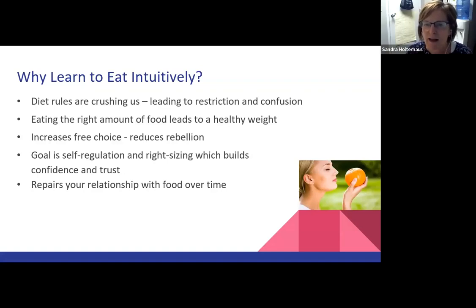So we're starting to look back at the basics with her. But as you can understand, the more different diets you do, the more different rules you start to pile on yourself. And we also have to think that if you learn to eat the right amount, what your body's asking for, that can lead to a healthy weight. You can right size yourself. It increases our free choice and reduces that rebellion. A lot of rebellion starts around food. So if we can increase our own free choice and free will of what we want to eat, that helps to break that cycle.